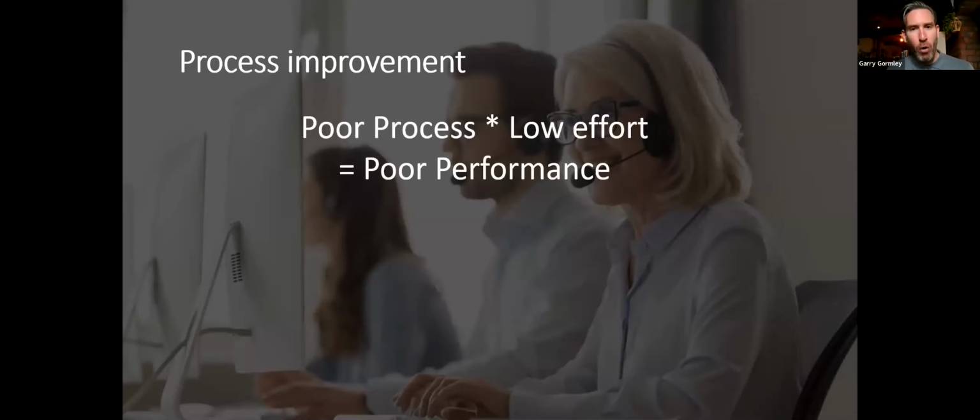So I talk about poor process times low effort equals poor performance. You can't have a high performing team if we've got poor processes. And even a high effort individual, somebody who goes above and beyond, if we give them poor processes, you are going to get substandard performance, because we've not set up the infrastructure, we've not set up the working environment in the right way and given them fit for performance processes.